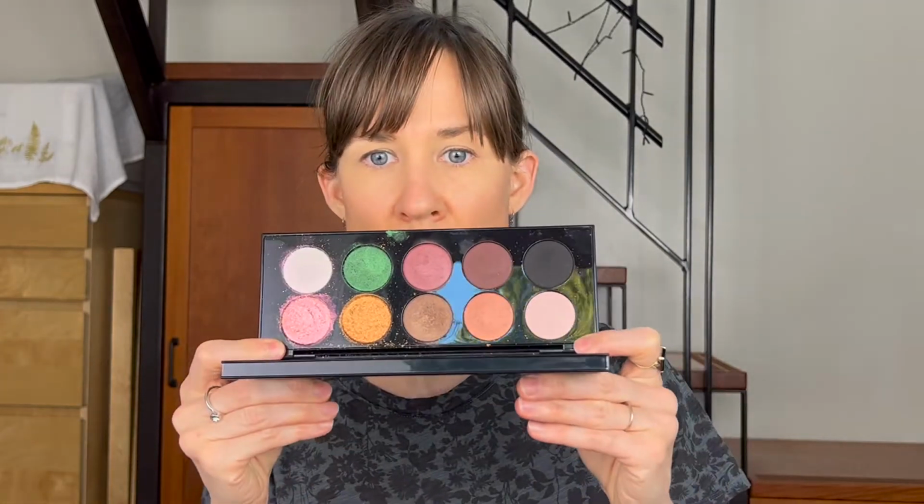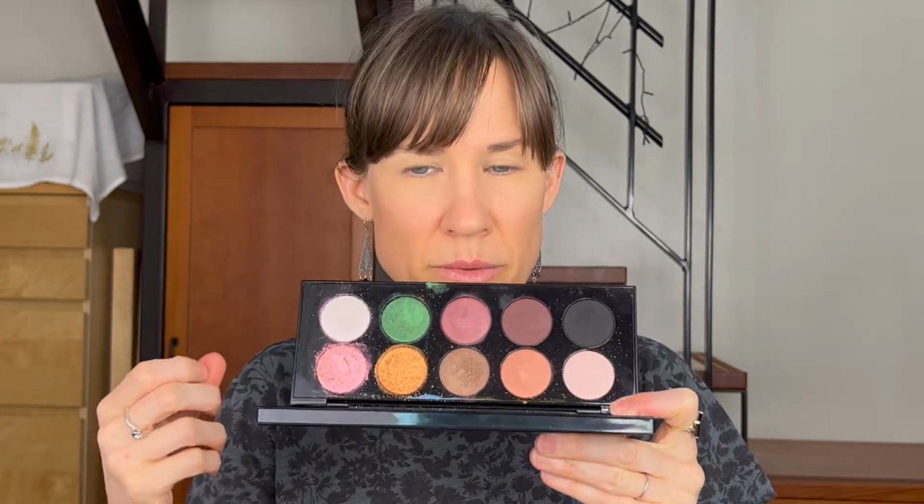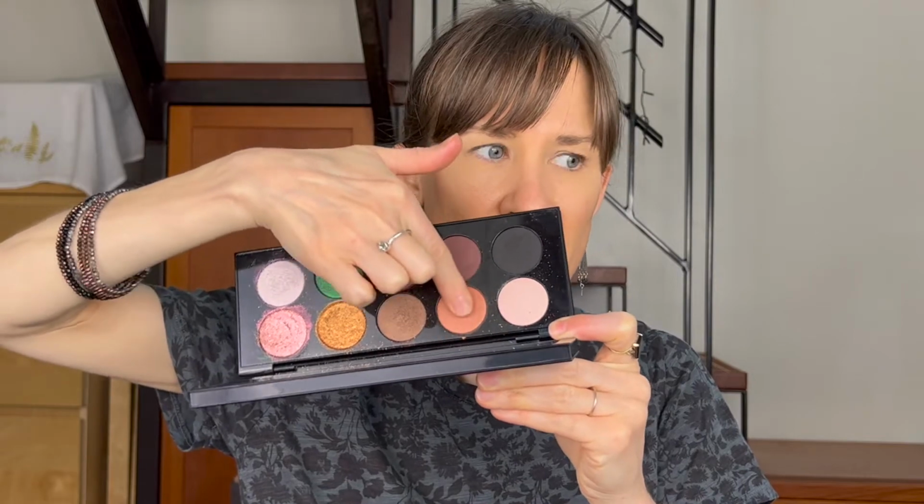So I grabbed a couple other Mothership palettes to try to match as close as I could to this Sunset Bronze shade. And I have Copper Toned from the Sublime palette. I think this was the second Mothership, and that's this one right here. Gosh, yeah, I don't know. These just feel so much smoother. Maybe it's because there's more space to put my finger and you're not touching the edges of the mini palette. So this is from the mini palette.